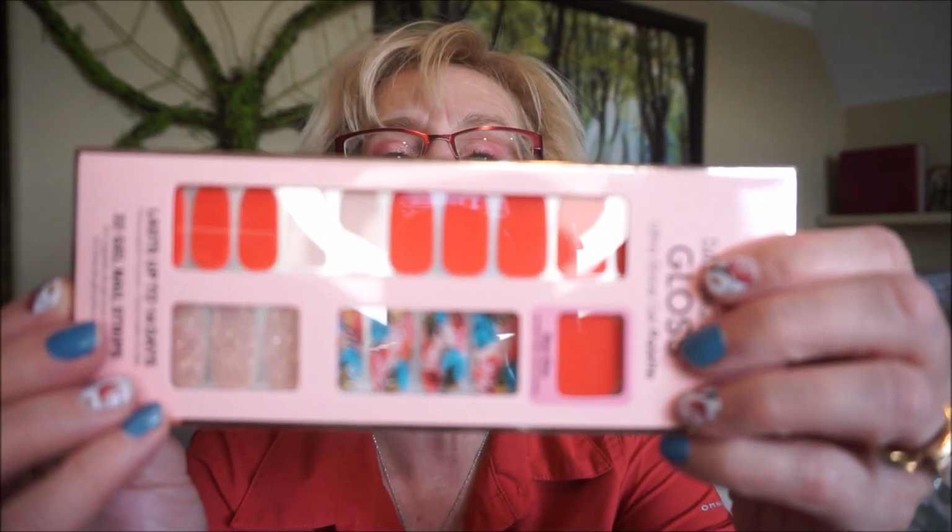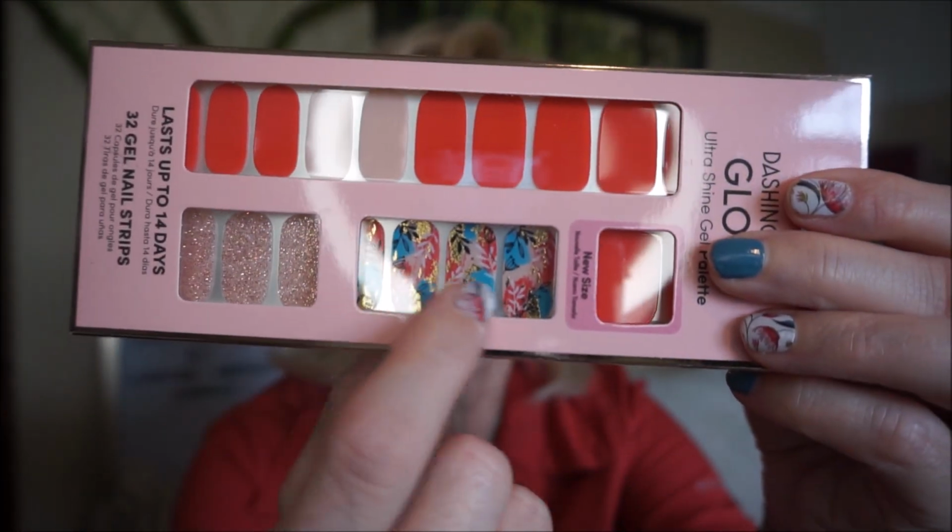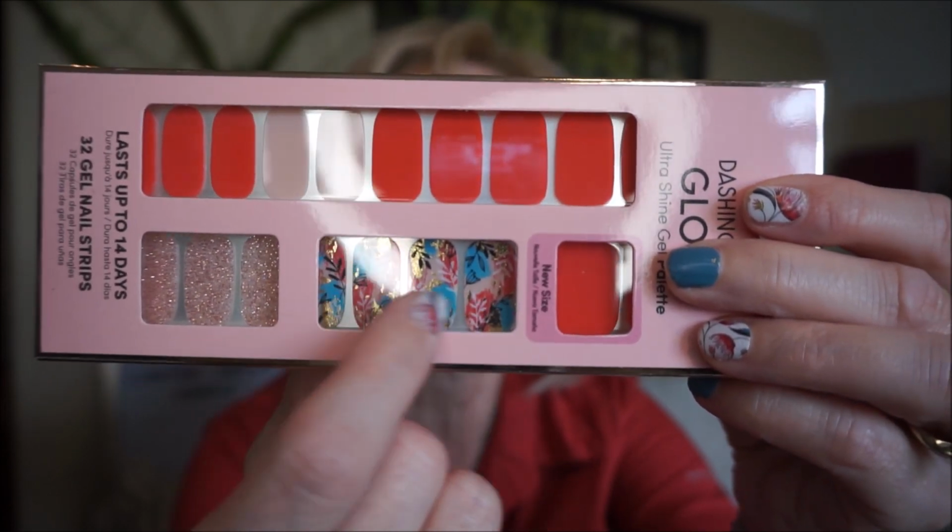And this is Leaf It Bee. And this is, oh, I just love coral. I love wearing coral in the summertime. So there's coral ones, and then of course you get a few little glittery ones, and then you get this kind of a marble pattern. So yes, I was happy to see some new ones.